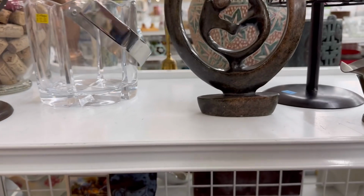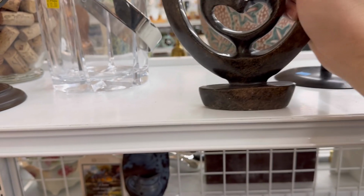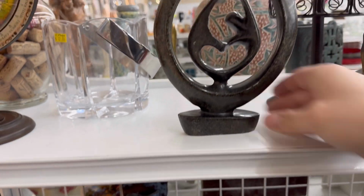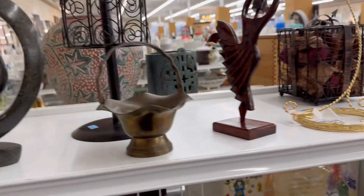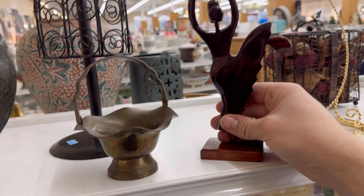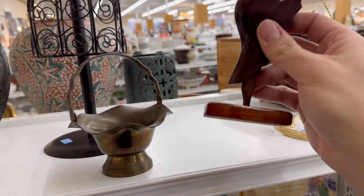The store has a lot of African influenced items, but I do think a lot of it is just trying to do replicas. I'm not exactly sure what this was. It was as is, $54. But as is means they found something that was broken on it, probably. And then I didn't really want to look up exactly if there was an artist associated with it or anything at $54. And this is $6 and probably mass produced.